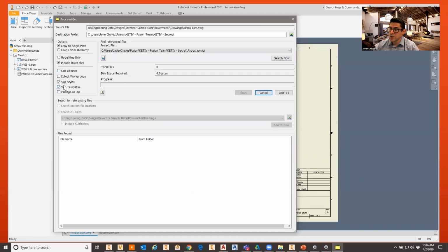You're going to uncheck these and package it up with all this other information. We're going to keep our folder hierarchy. We want to preserve the folder system that we have so that we can put this back eventually. And then at the very top, I'm going to click Browse and start browsing to where we want to put this.